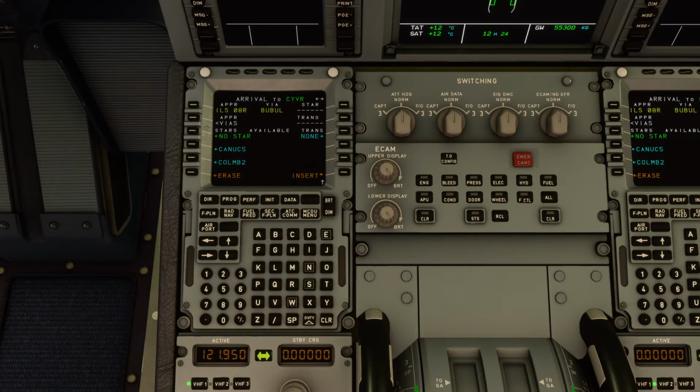Go back up to X-Plane 11. Sim 2020, goddamn it, I'm not even in X-Plane 11. We're going to change this over, like 6, just so that I at least know what we're actually working with. Cool.